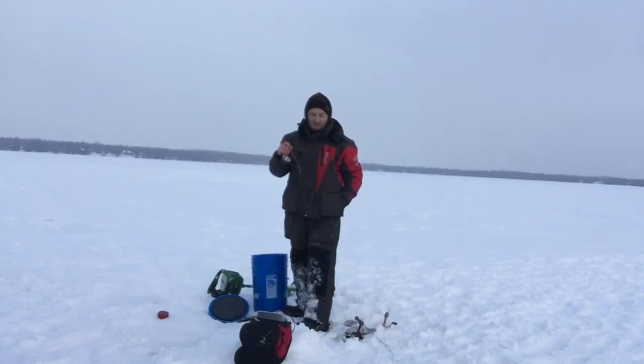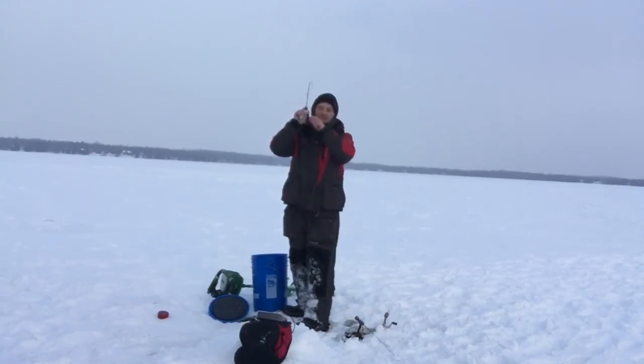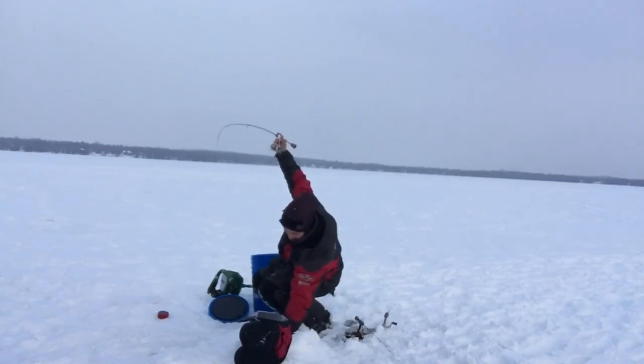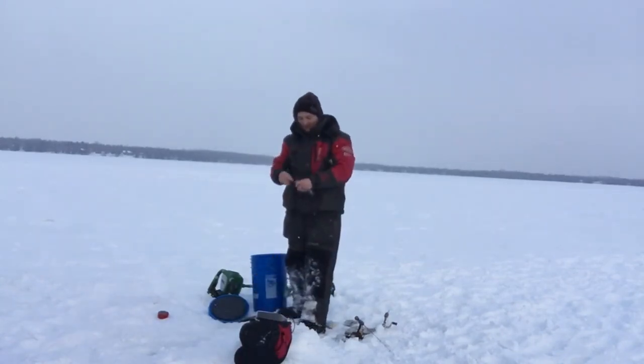Especially me. I get some more time to go out, and I enjoy fishing with my son. So there's one right there. We'll see what it is. Oh, this one feels really good here. Little crappie. So the action's going good right now.